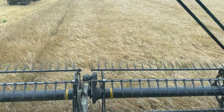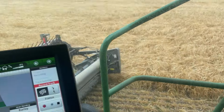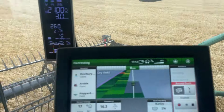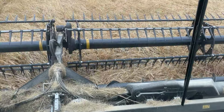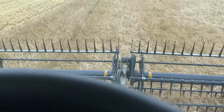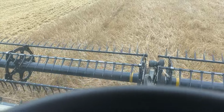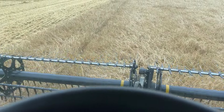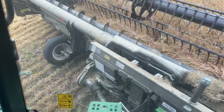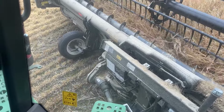Just laid down a little bit. Kind of gone down sort of halfway up the stems, really, the stalks. So we're leaving a few heads on the ground, but not too bad. I'm trying not to get everything through the combine at the moment, just to try and reduce the amount of straw going into the combine, so we're leaving a little bit of stubble, but not much. We could probably go down a little bit more.